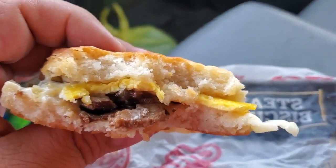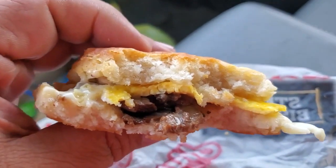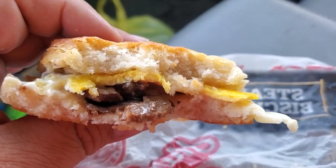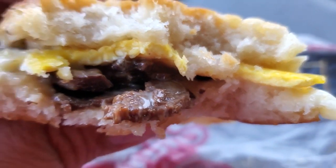There you go. Now check it out. You see the meat in there and the fried egg and the cheese. See how close you can get. That's good.